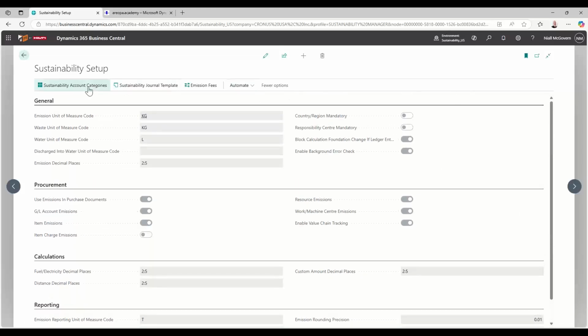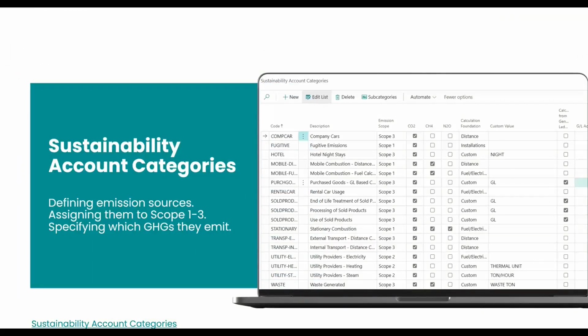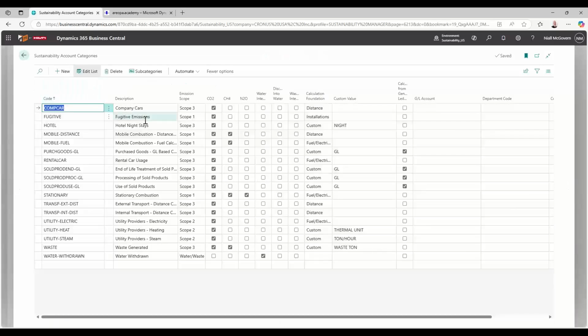And then moving on from that, I'm just going to make sure that we're covering the things in the correct order here. The sustainability account categories. So this is defining your emission sources and assigning them to those scopes that we looked at a little while ago, and also specifying which greenhouse gases they emit. So back to the setup, and within the setup you can find the account categories, and you can also find them on that role center that I was on a moment ago.